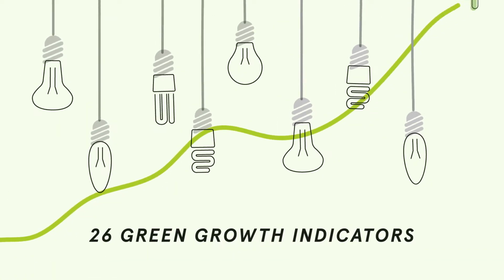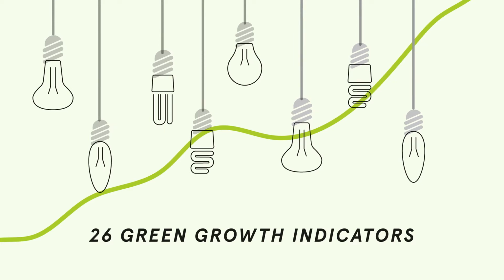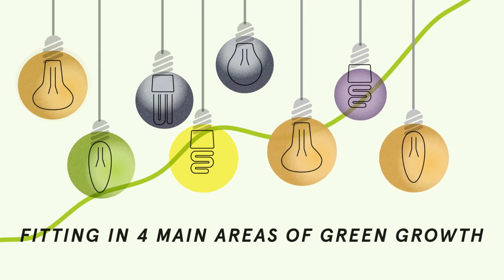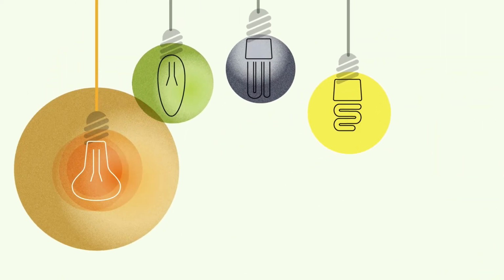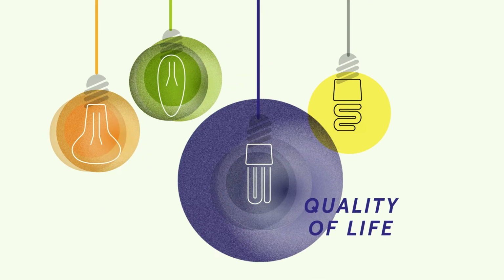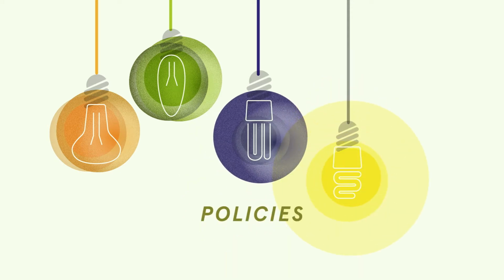In 2011, several indicators were defined to track progress in aligning economic and environmental priorities. The so-called green growth indicators answer such questions as: are we becoming more efficient in using natural resources and environmental services? Is the natural asset base of our economies being maintained? Does the greening of growth generate benefits for people? How does green growth generate economic opportunities?